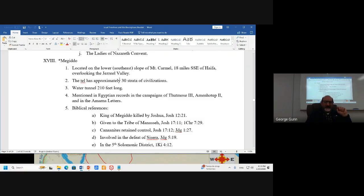So I don't know exactly what was there originally. It is a tell. It's got all these layers. There may have been a slight bump to start with. I suspect that's the case. Nobody's really excavated that low down to tell, but it was probably the high ground overlooking the valley, and so that was a good place to occupy. But then it got destroyed and rebuilt, destroyed and rebuilt, destroyed and rebuilt. The tell has about 30 strata of civilizations. Wow. That's amazing.